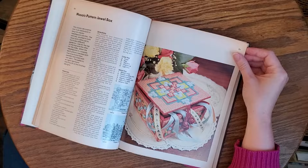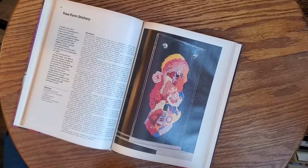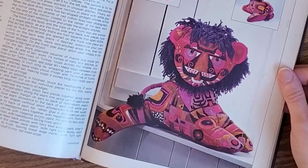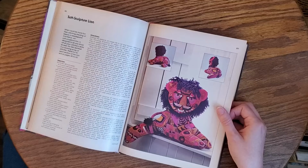Stump work right there. A trinket box. Oh, here we go. I mean, so this is like freestyle, freeform stitchery. Pick up your yarn, pick up your canvas, stitch where you feel like it, make whatever stitch you feel like, and keep switching it up, and you can have just something amazing. Here's the lion, and he's just got these sampler abstract geometry all over him. He looks kind of creepy, but the general gist of these patterns is what I absolutely love.